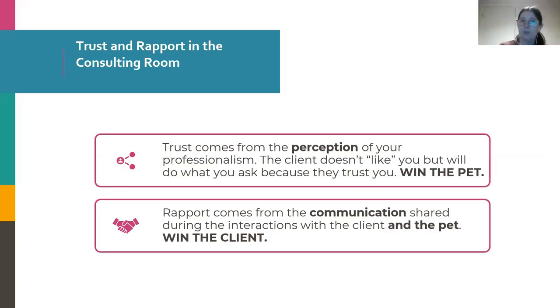We then get rapport, which is when the client appreciates the way we're talking to them and the interactions we have with the client and with the pet. So a lot of times we get two different feelings from our clients. And ideally, you want to get both of them, because if all you get is the trust, you don't necessarily have a lot of empathy from the owner to then follow through with your recommendations, even though they believe they are correct and they should do it.